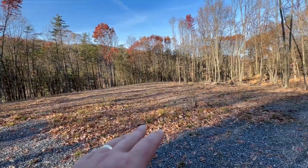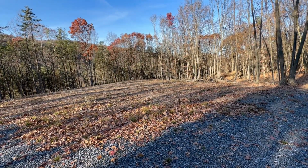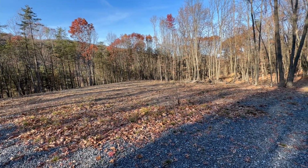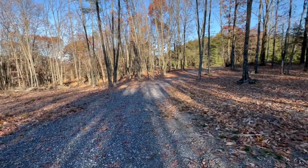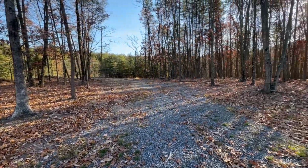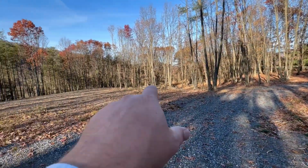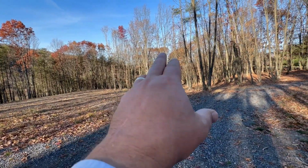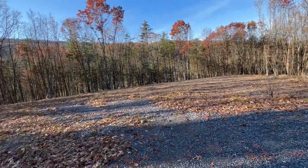And then it's been perked for a septic up here, for a 10 for the septic. So for roughly another $15,000, $16,000, this thing could be fully functional, ready to build on or to pull a camper in here. Very easy from an infrastructure standpoint. You could cut a few more trees off this point right here and get a little bit of a view that way. But just a great spot right here.